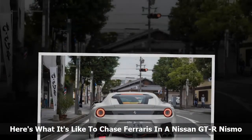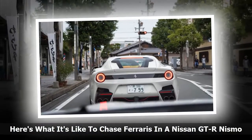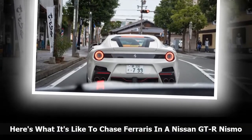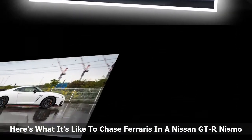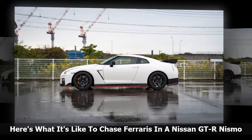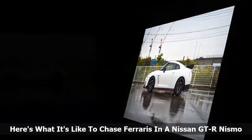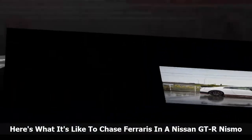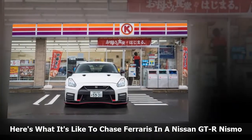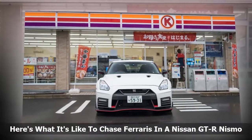If you're going to chase fast cars, it follows you need a fast car for yourself. And while the GT-R Nismo is far less expensive than a Ferrari, its 600 horsepower 3.8-liter twin-turbo V6 and advanced all-wheel drive system make it one of the fastest cars on the planet. It can punch far above its price tag, so it was a good companion here. On the highway the GT-R Nismo was surprisingly docile.